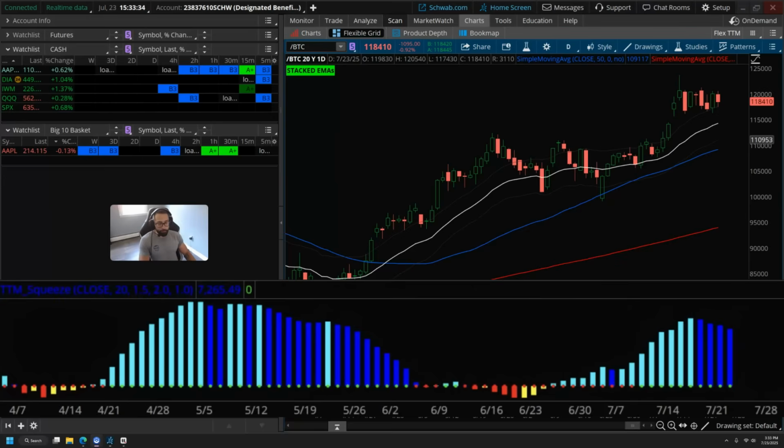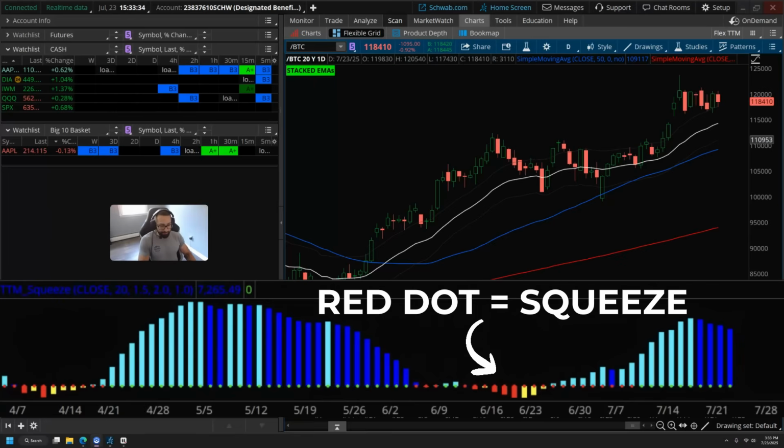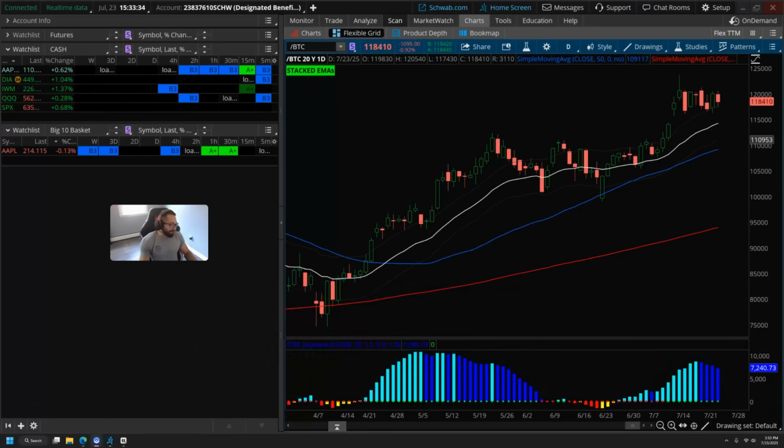Down here on the histogram, if you have a red dot, that means that given stock on that given time frame has entered a squeeze. And we can get technical. What that really means when a stock has entered a squeeze is a Keltner channel and Bollinger Band thing. When a stock enters a squeeze, your Bollinger Bands have moved inside of your Keltner channels. And if you guys want, you can put those on your charts.